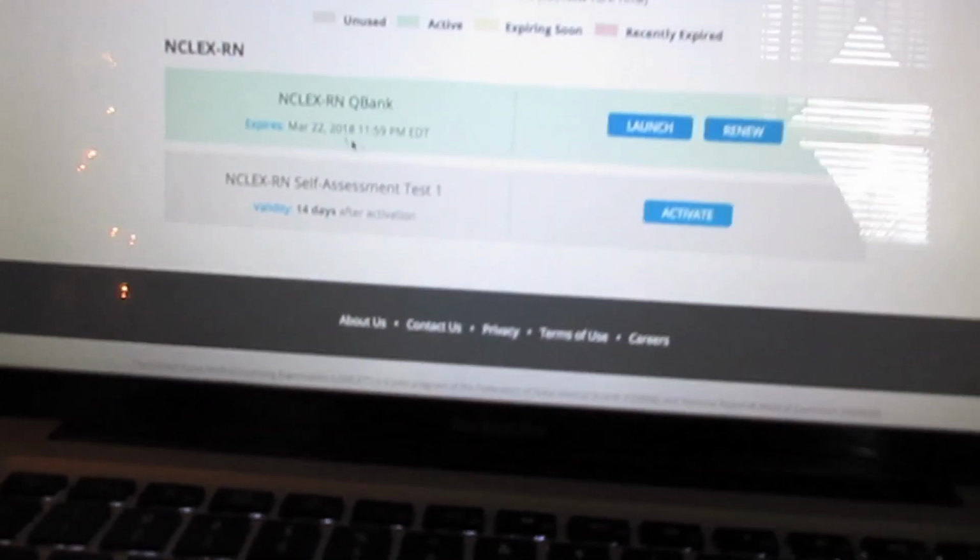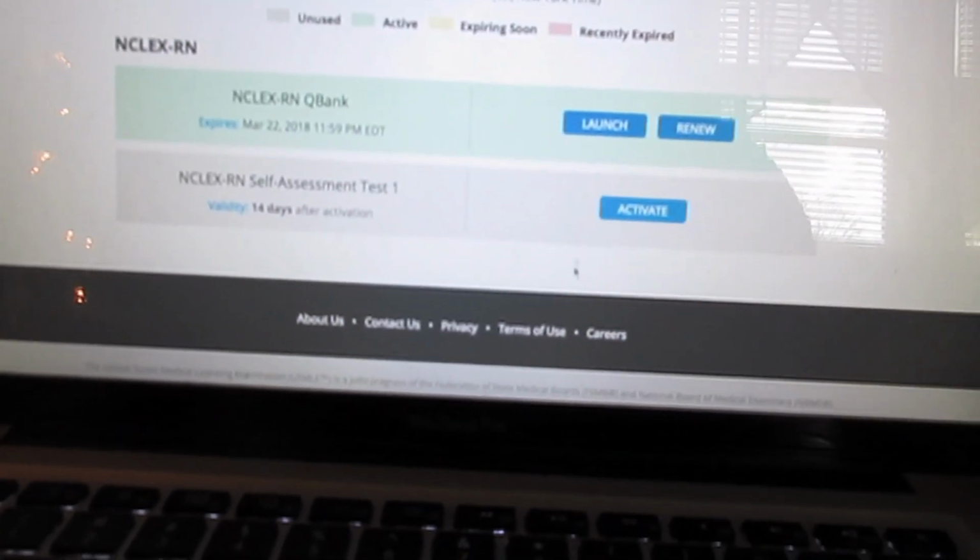Alright, so I have my NCLEX Q bank here, and then my assessment, which I have not activated yet. I'm probably going to do this a week or so before the NCLEX, so maybe next Monday I'll do this one. I'm not sure yet. Also, I don't know what my schedule looks like. So that's what UWorld looks like.